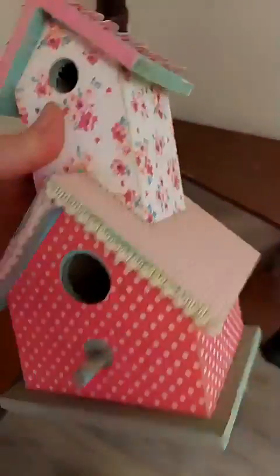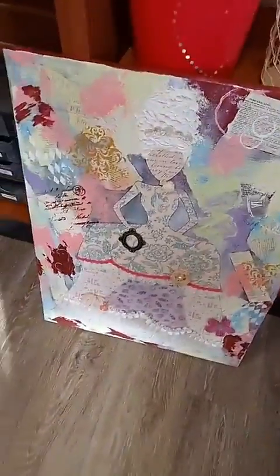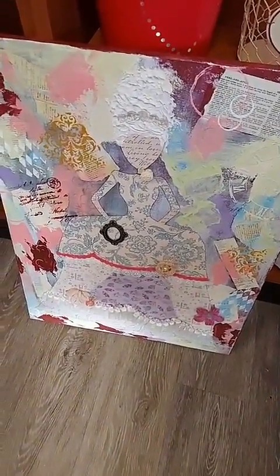And we also have this cute little birdhouse. This is covered with paper with some fun trims, and this little birdhouse is $4. And I also have this beautiful large Marie Antoinette canvas, and that has been marked down to $5.